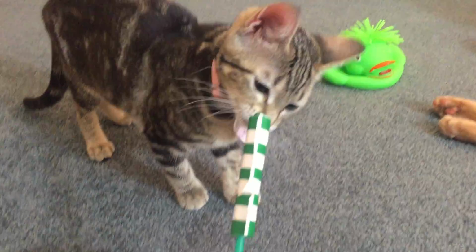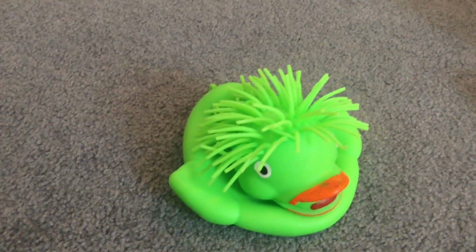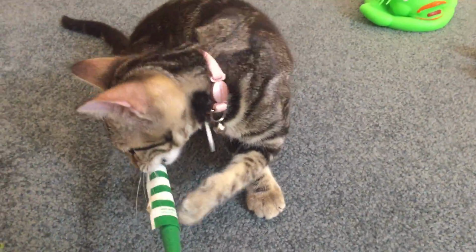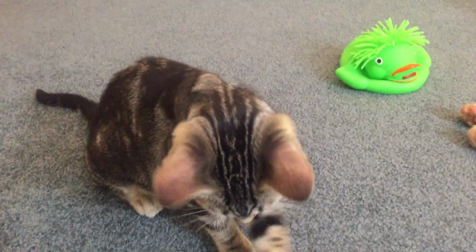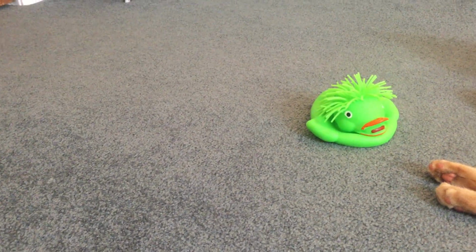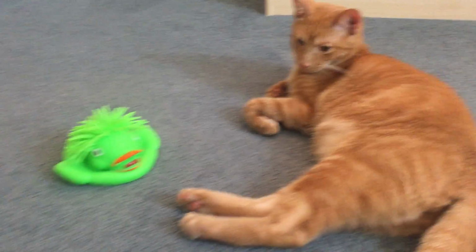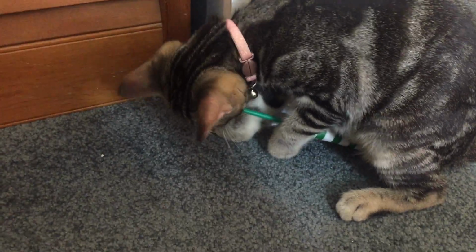This is definitely a toy where I need to supervise. And if I ever see hair missing from this little green monster, I will know who the culprit is. This little cutie face right there. Yeah. You're the one that loves to chew around here. Simba sniffs, you chew. Those are like your gifts. Yeah, I know. You can't fool me. Now she's going to chew up that end really good now.